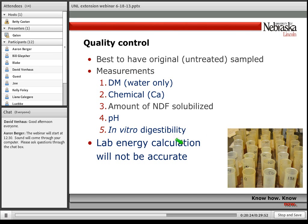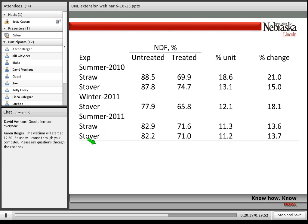Whenever you send a sample into the lab, they're going to send back a report that has a TDN, an NEM, NEG, some of these energy values, and those are essentially meaningless for this treated residue because they just weren't developed. Those equations weren't developed for that purpose. They're pretty good for many forages. They're not good for treated residue or for residue in general.